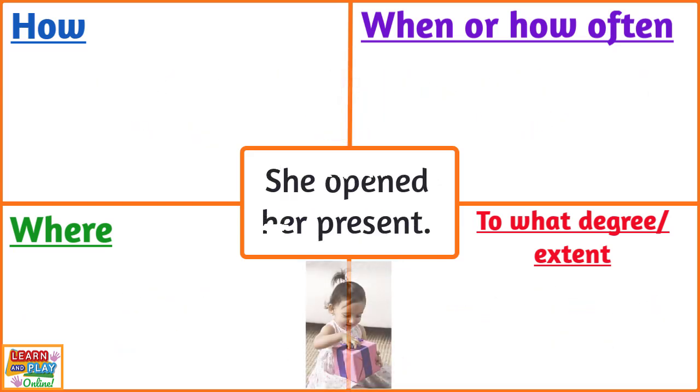Here is one more base sentence for you to work with. She opened her present. Pause the video and create your own sentences using different adverbs. Have fun!